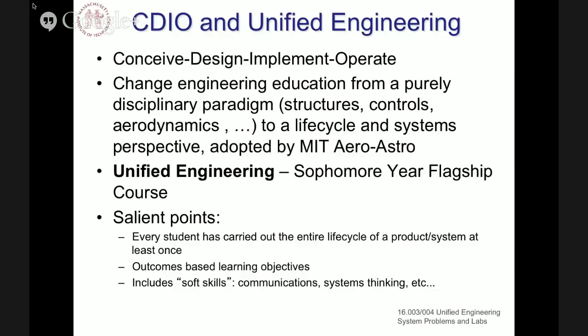Each student in this class has carried out full life cycle product and system designs at least once, many more than once, and have outcomes-based learning objectives that include soft skills like communications and systems thinking and other things that I'm sure you find very important with your project as well.